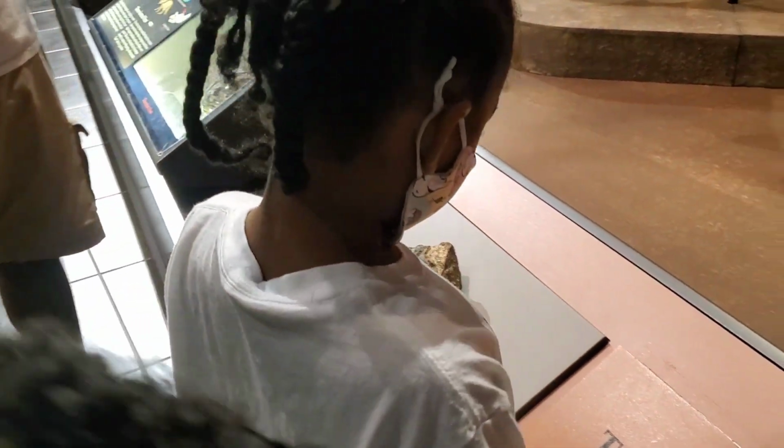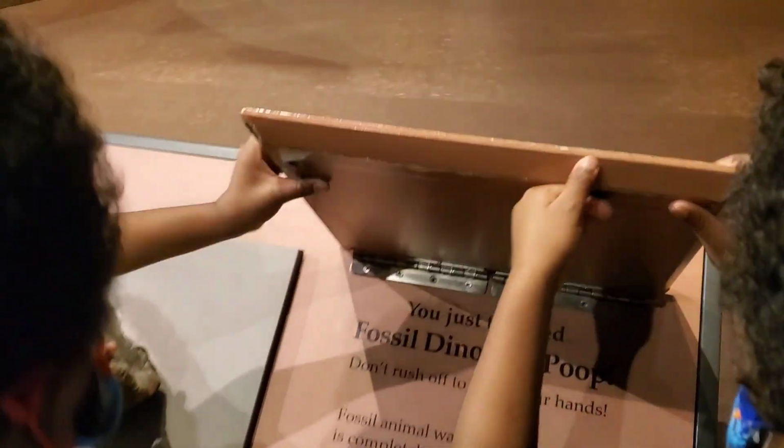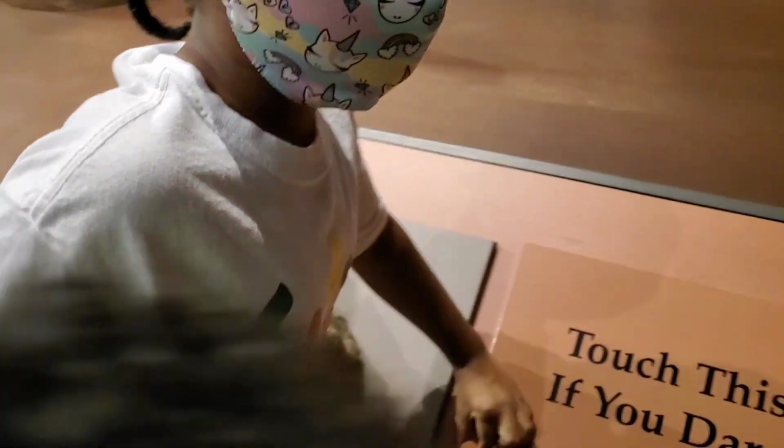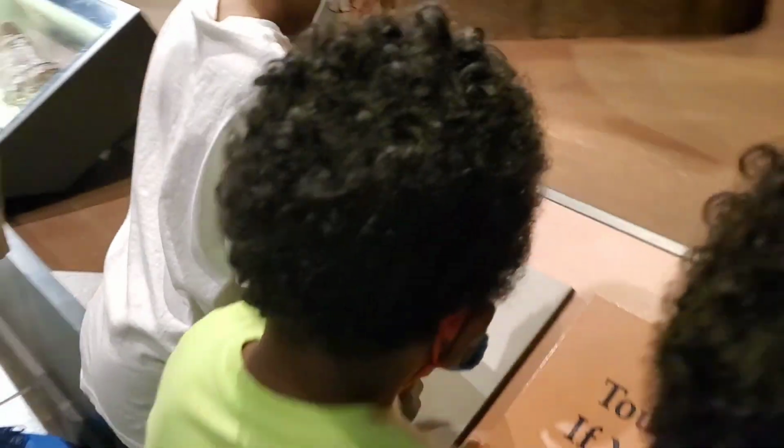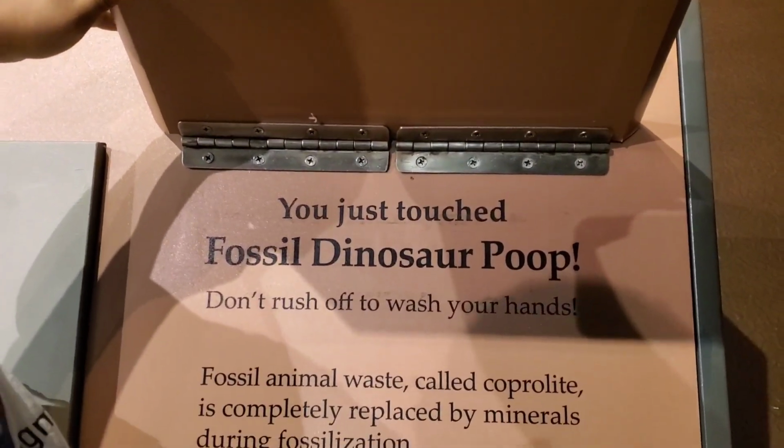Okay. Touch this if you dare. Oh yeah, and then lift that. Touch it. Y'all touch it. Go ahead. Now lift it and see what it says. You just touched fossil dinosaur poop.